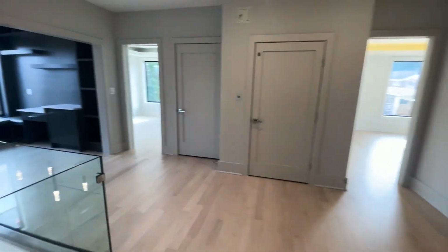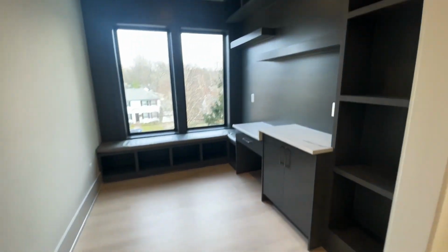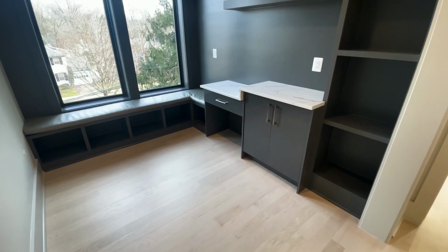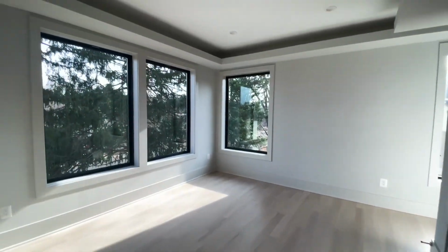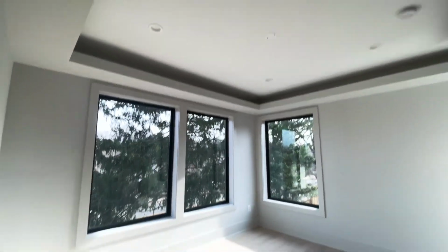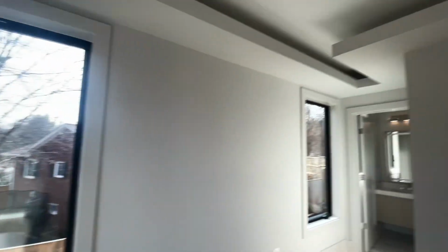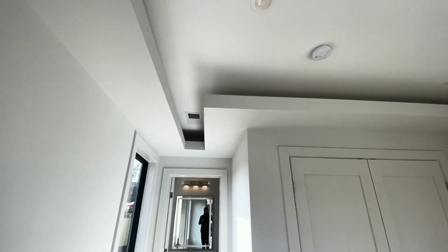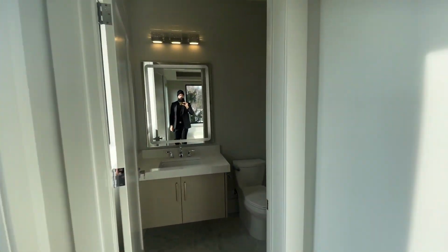Elevator again, office cove. Could be maybe a homework area for kids if you have them. Otherwise, I'd use it probably for my own personal office. First bedroom. Recurring theme, giant windows, lots of light, ceiling design. I like the craftsmanship that they've done in every single ceiling in this house.